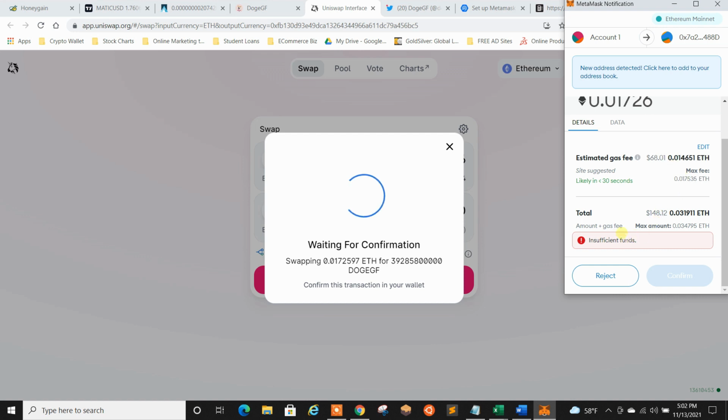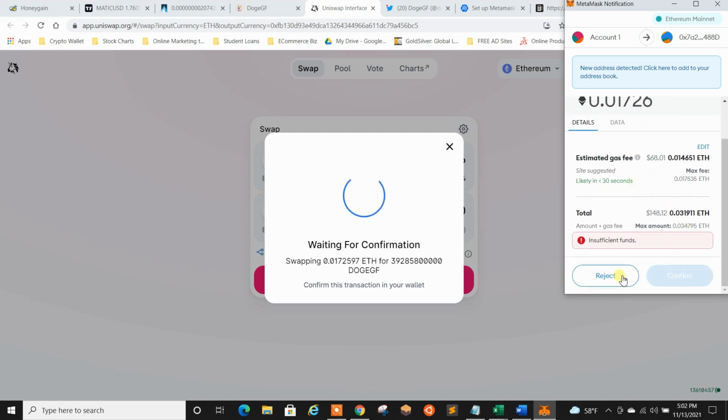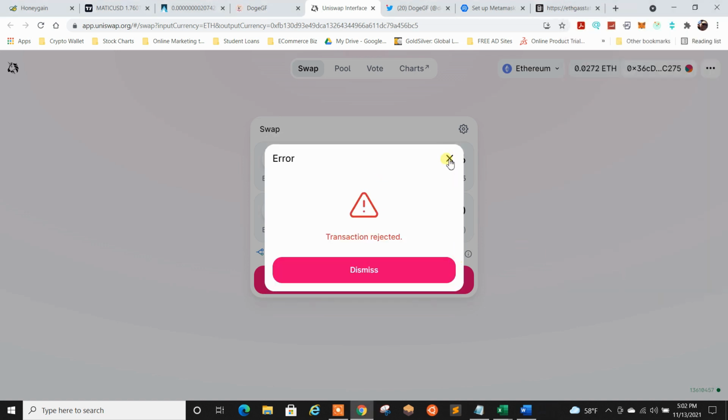Okay, it's saying I got insufficient funds. The reason for that is the estimated gas fee on this is $68. So I'm going to go ahead and reject this. But if I had the proper amount of funds in here, I should be able to go ahead and play around with that slippage.